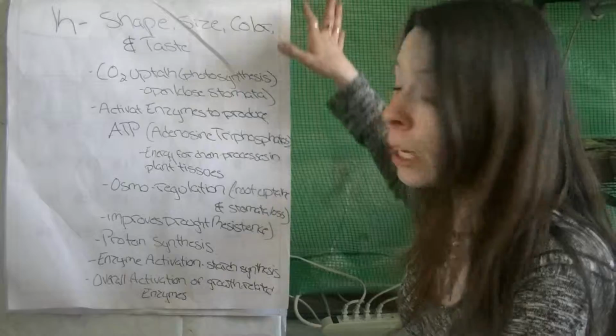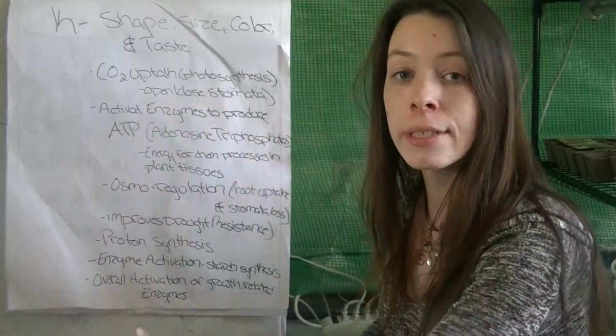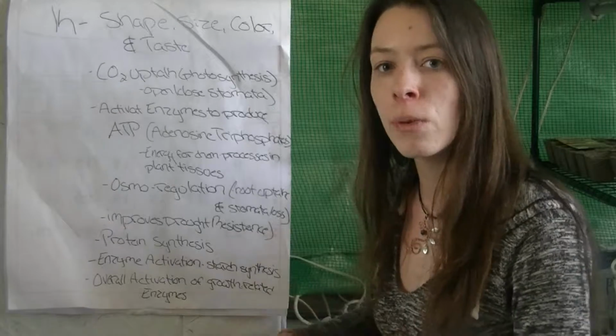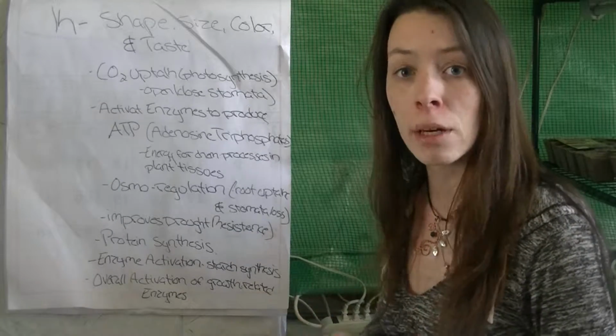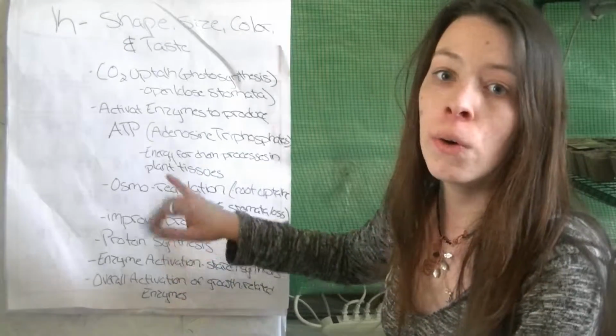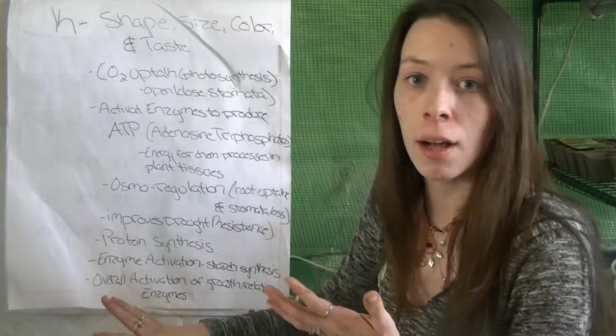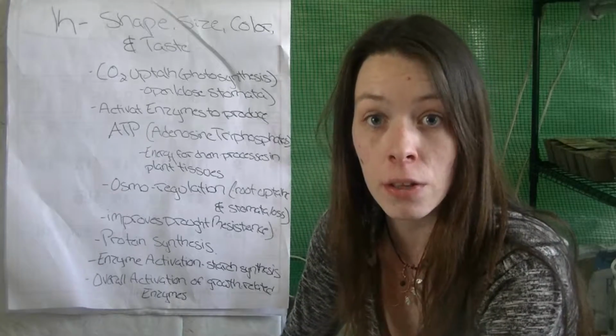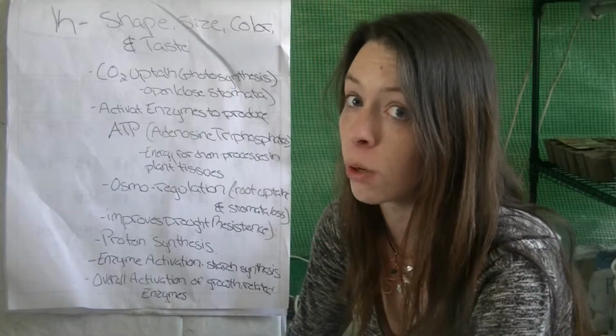So especially with our plants in here or outside, when you're gone at work all day and it's a sunny, hot day and you're not able to deal with it, it's not going to be so burdened by the lack of moisture in the soil, which is great. It also primarily deals with protein synthesis. Everyone knows what proteins are. Those are very important to plants along with us.